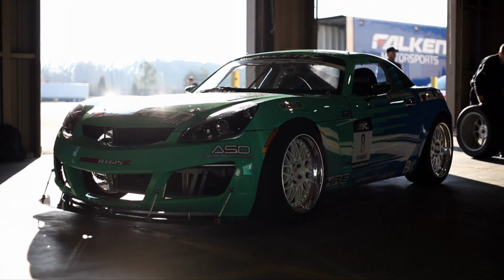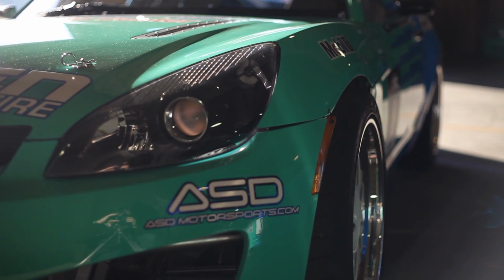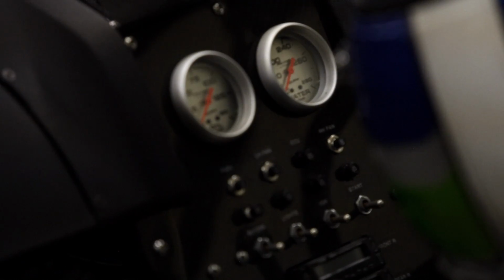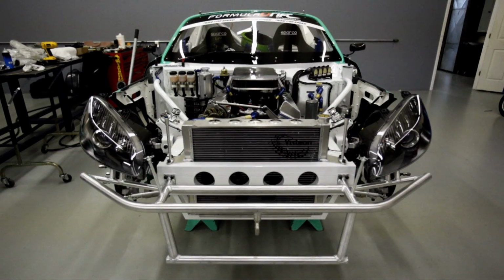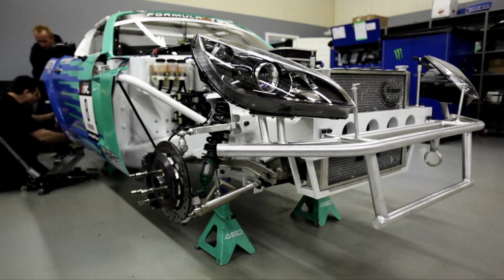Just shaking it down today. We've got all brand new stuff in the car, so giving it a run, but things are looking really, really good. We've got a lot of things tried out today. We've a few improvements for this year. We've slightly more power. So all in all positives.